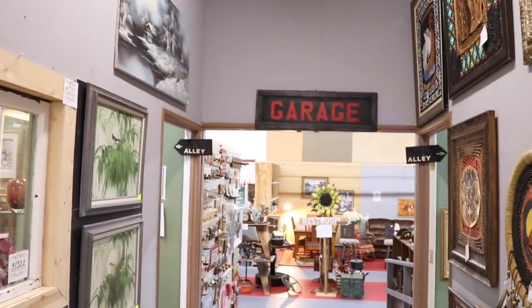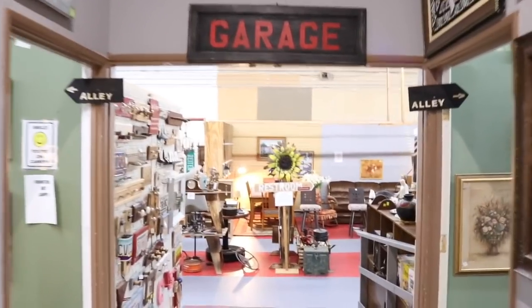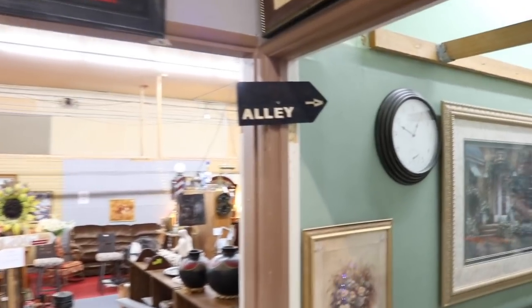So if you come in here, there's this whole front part of the store. It's pretty big, and these are all people's booths. Then you come straight to the back, and Michael's booth is down here. He just got it set up just last week, so it's down the alley.